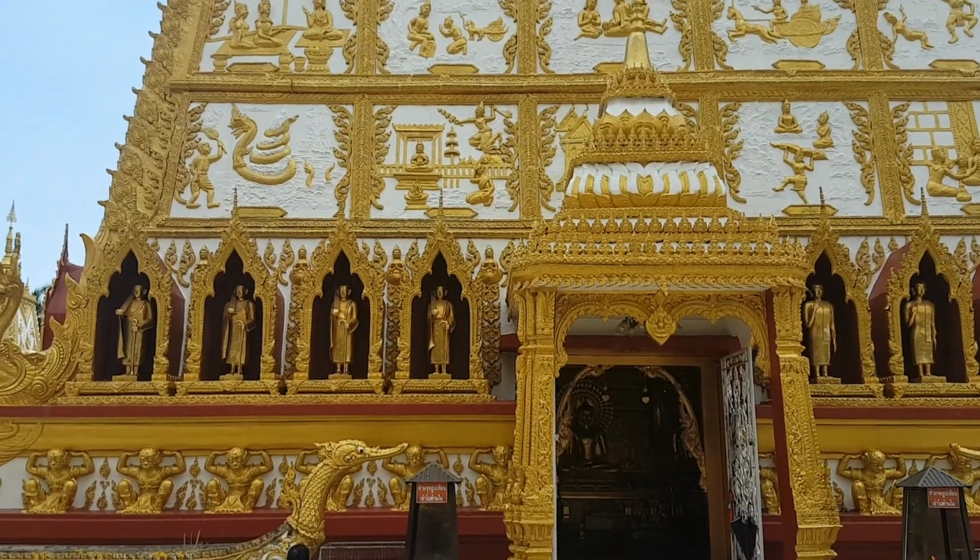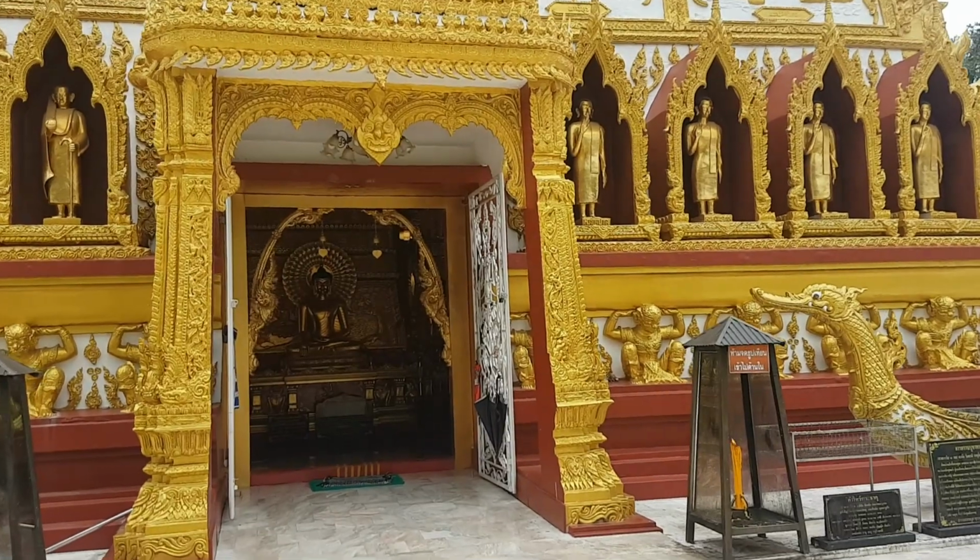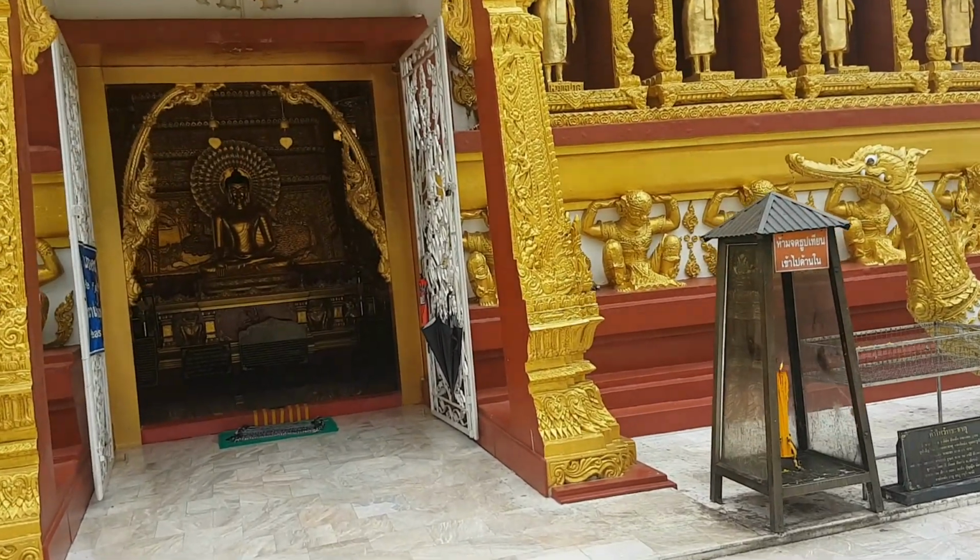Going to have a quick little look around the temple. Start up the park. Got the burning candle road.